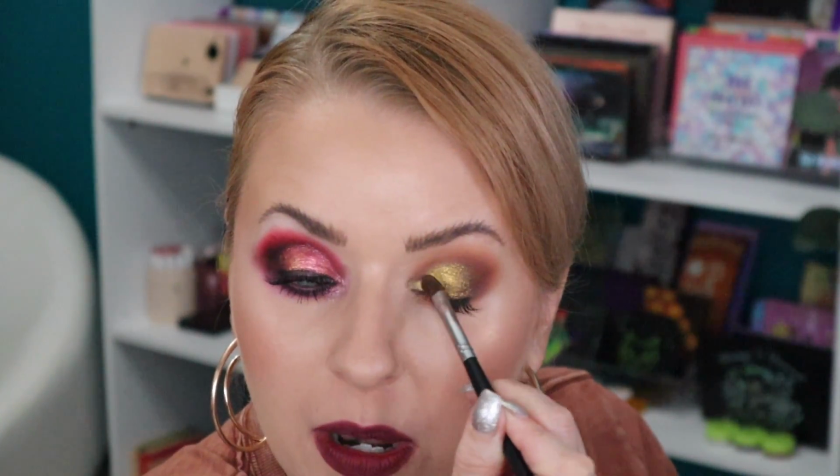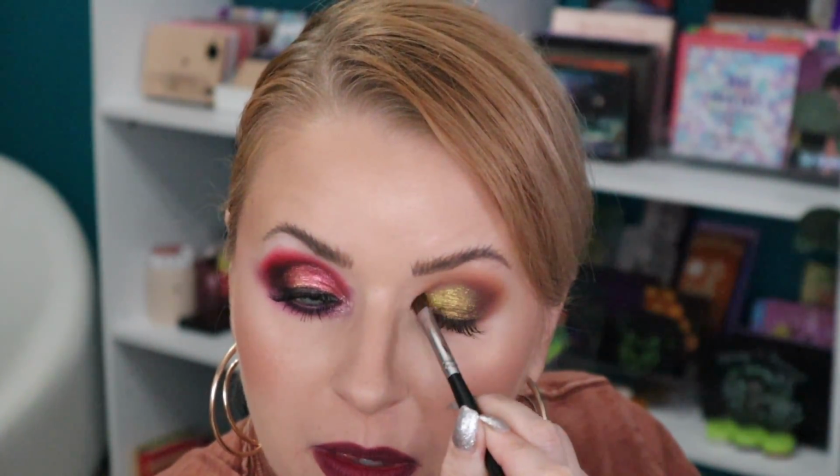This one has a little bit less texture than the first one I went in with. I think I'm going to do something colorful in the waterline, maybe like a blue. I'm going to do some finishing touches. I'll be right back to show you the completed look number 2.